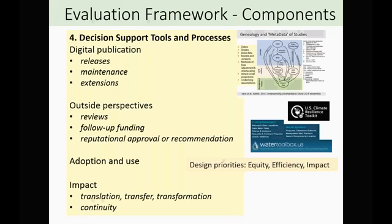webinar. That is, what was our project focused on? Was it focused on equity of access? Was it focused on efficiency, that is, the return on investment, the economic efficiency of our research funding? Or was it focused on impact, which may be at more of a policy level? So what was our tool and process designed for? And then using some of these other measures that connect with the impact, like translation, transfer, transformation, and continuity.